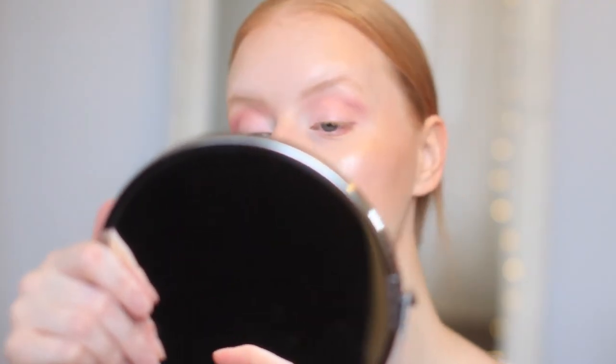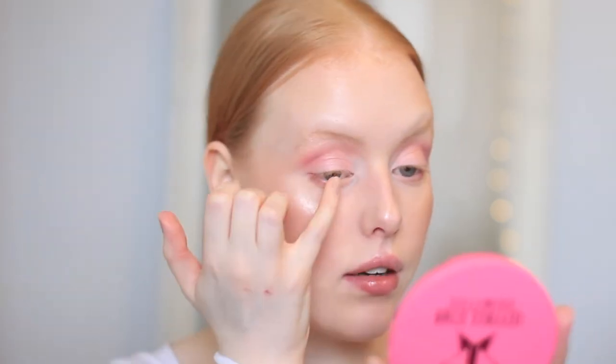My god, this is like pinker than my pussy. We went for a pink look today. It's pretty. It reminds me of like the 80s. I'm just gonna go back in with Princess Cut and use it as an inner corner highlight. Okay, so I slapped a little bit of mascara and eyeliner on off camera.